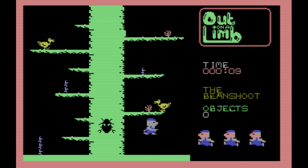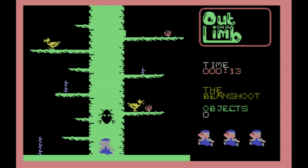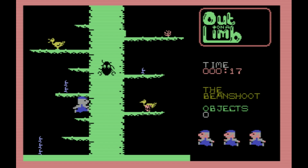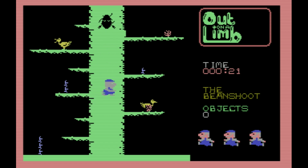This is a multi-load game divided into 3 parts where you control Jack, who has to get all the coveted items up in the clouds from the giant's castle. So obviously the harp, the golden egg, and the money and suchlike.